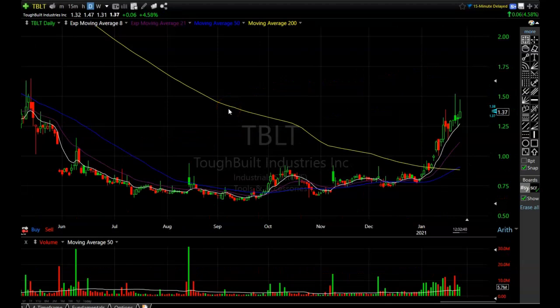All right, well, the first one I want to go over is one I actually bought today. It is Tough Built Industries Incorporated, ticker symbol TBLT. And we can see it is moving up very nicely out of this rounded bottom and is starting to climb up the 8-period exponential moving average. When it was trading near the high of the day, it had a very nice looking candle, but unfortunately it is starting to pull back just a little bit.